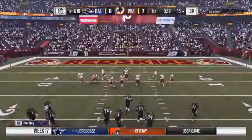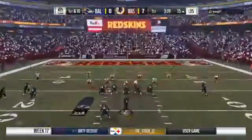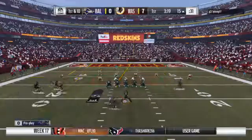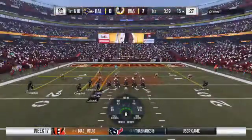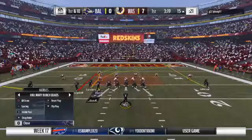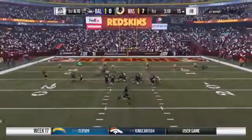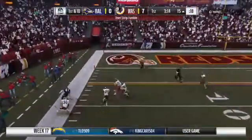First red zone chance now for the Ravens. They've got a 1st and 10 at the 15. No. Check. Patriot. Gone. Inside the red zone here. They'll look to throw. Now the ball comes loose.